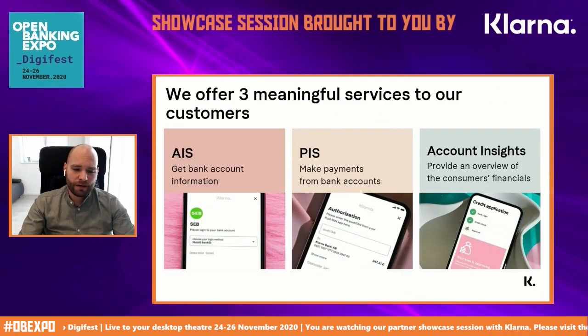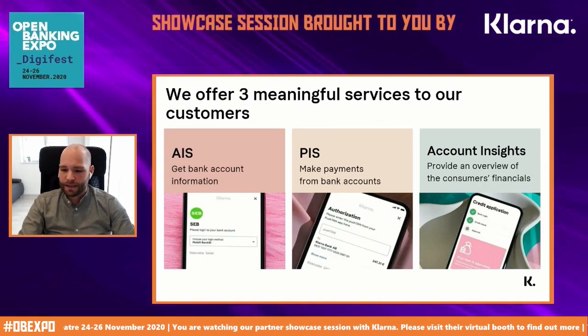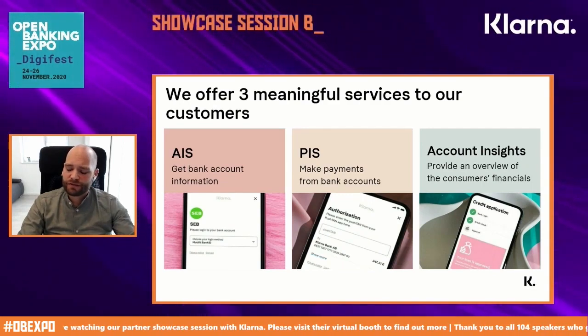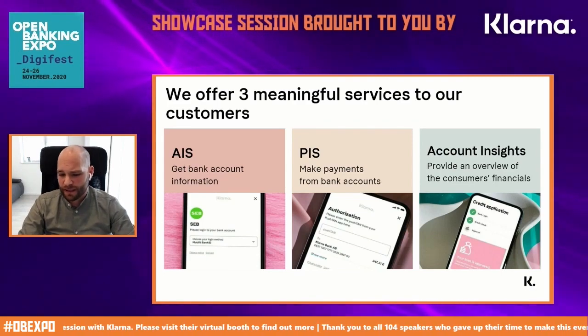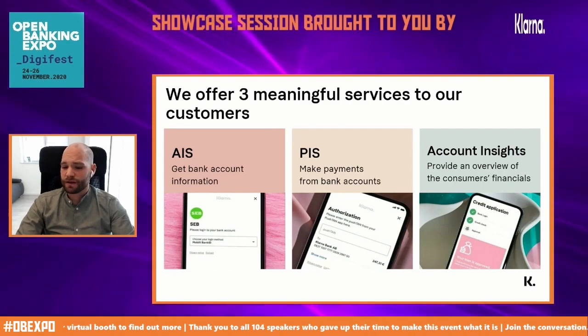So we offer three services here. The first one is eventually the basis of all. It is the account information service. With this service, we retrieve bank details such as an IBAN or an account holder name, but also transactional data from your everyday spendings on the transaction history.